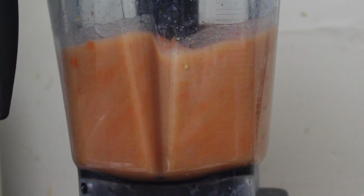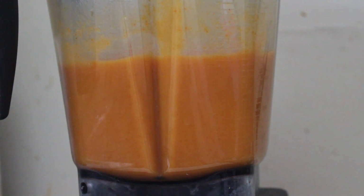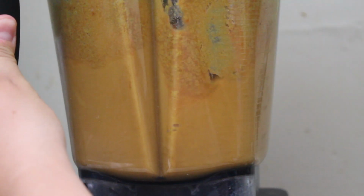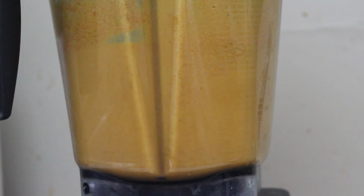And I accidentally forgot to blend in the most important part, the nutritional yeast. So I put in a lot. I mean, I'm talking like a full cup. So I blend that in as well.